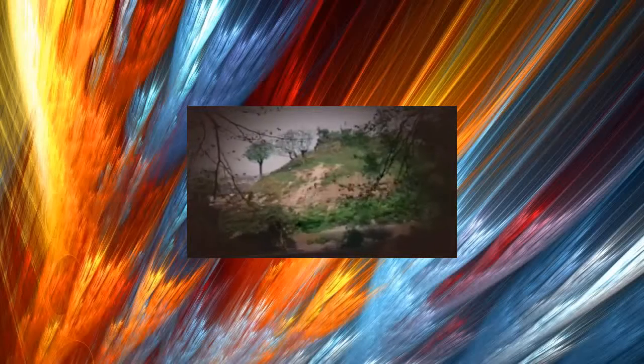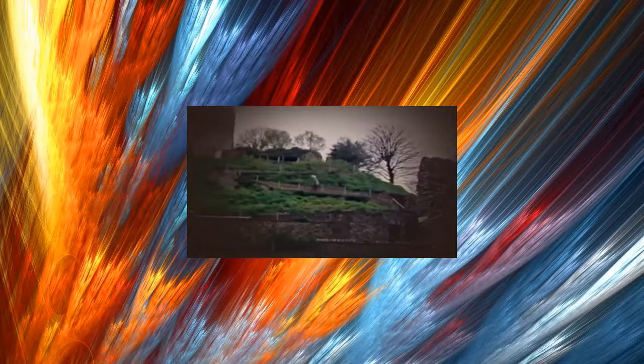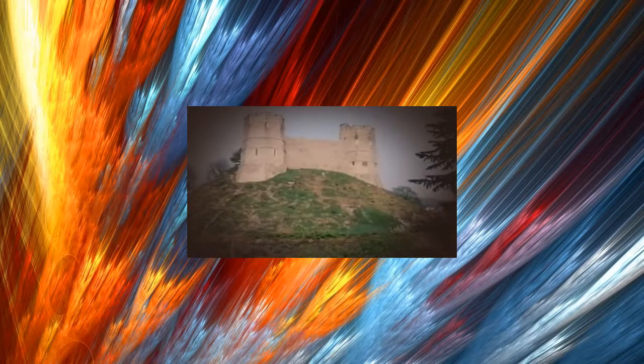constructed. A short distance away is the other mound, the one which carries the present castle. What is certain about both these huge mounds is that they were man-made. As I said, the chalk downs don't naturally produce shapes like these.